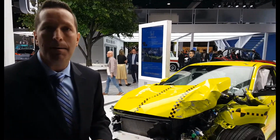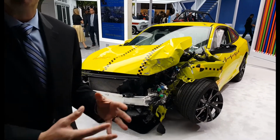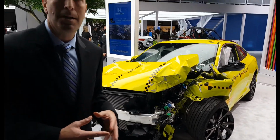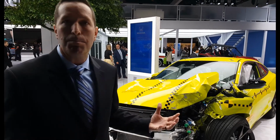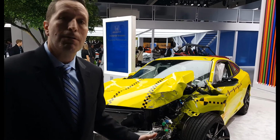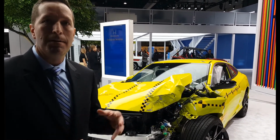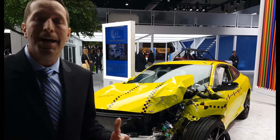preserve that occupant cabin. This door actually opened post-crash, and we were able to remove the crash dummy in this case and really highlight the high level of safety performance that a small vehicle like the Civic that starts just over $20,000 can afford it and show the customers that safety for everyone is truly that, safety for everyone.